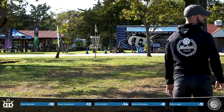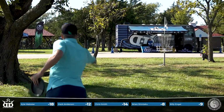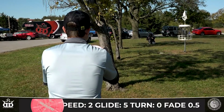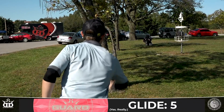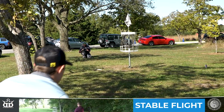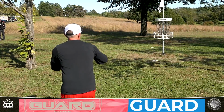Webster with the iron leaf. It's going to settle right there, but he's none too pleased with that effort. Anderson, that's a straight beautiful liner. That's a great putt. I know you like that sort of look on a putt. Oh, and Billy just off the top of the basket. That's the look I see a lot more now, though. Yeah.